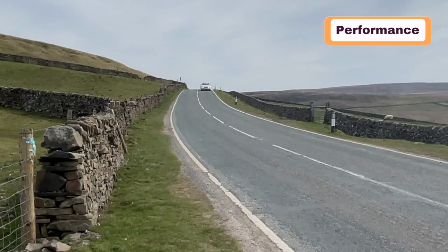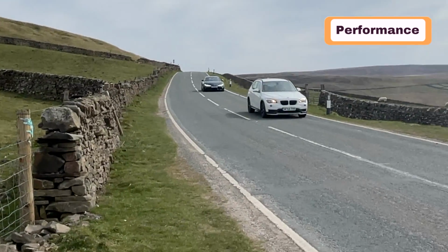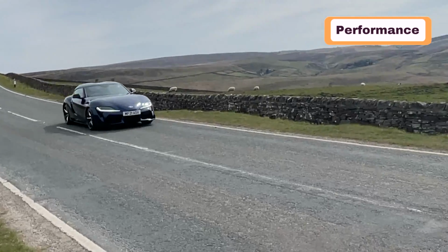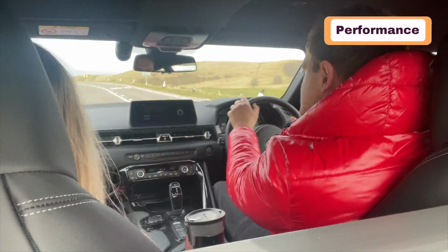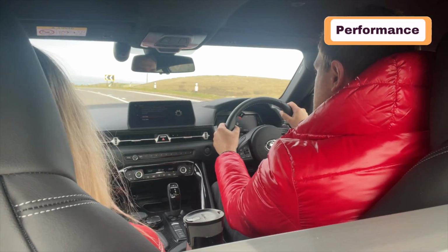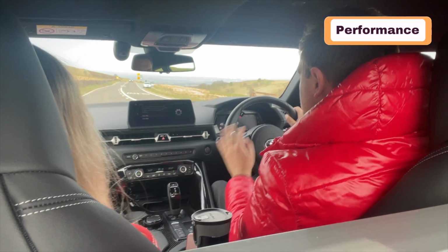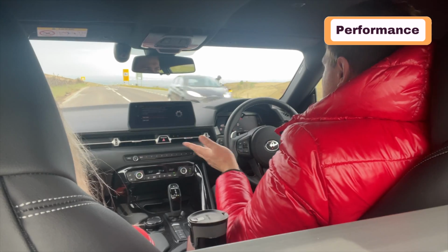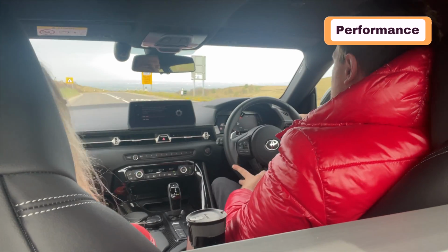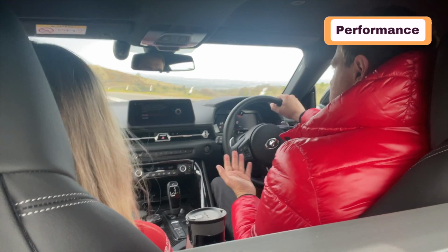Talking on performance, the Supra can be driven round a track and as a daily, no problem. It's a very smooth engine, makes the 8-speed auto fun, but not as thrilling as it should be if it had a 6 or 7-speed manual gearbox. It would just make it perfect. The 0 to 60 is impressive with great torque and acceleration, although maybe not as quick off the line as a GR Yaris. And it will get you out of trouble no problem, and the MPG isn't too shabby either for a car of this caliber.